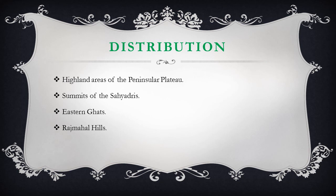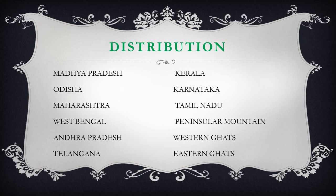Distribution of laterite soil. Laterite soils mainly occur in the highland areas of the peninsular plateau, especially on the summits of the Sahyadris, Eastern Ghats, Rajmahal Hills and many other hills in the eastern part of the peninsula. Patches of laterite soil are found in Madhya Pradesh, Odisha, Maharashtra, West Bengal, Andhra Pradesh, Telangana, Kerala, Karnataka, Tamil Nadu and along the top slopes of Peninsula Mountains, the Western and the Eastern Ghats.